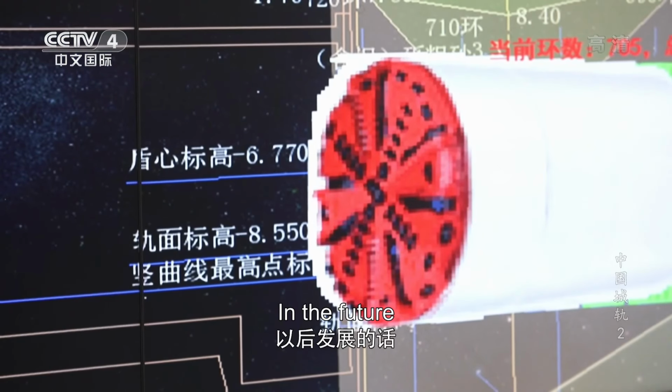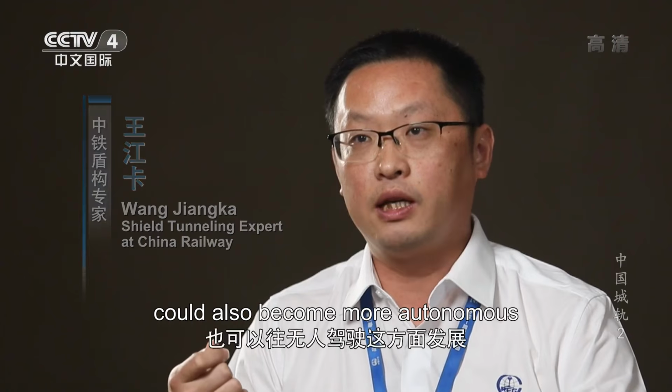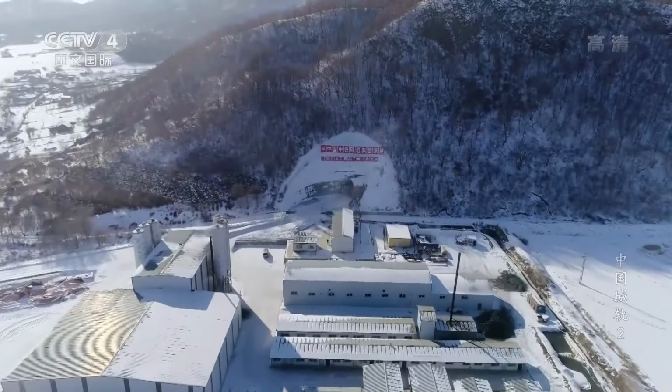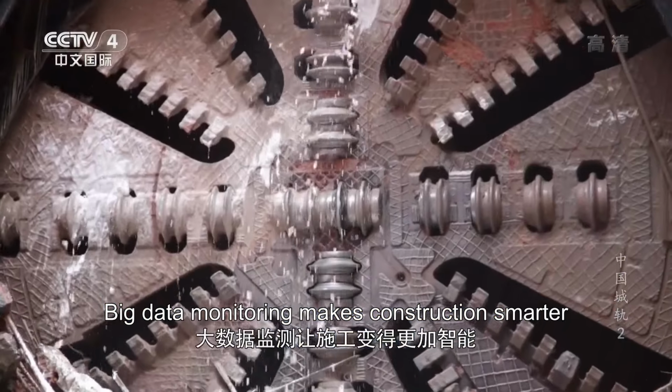In the future, just like autonomous vehicles, shield tunneling operations, especially TBM operations, could also become more autonomous. Big data monitoring makes construction smarter and safer.